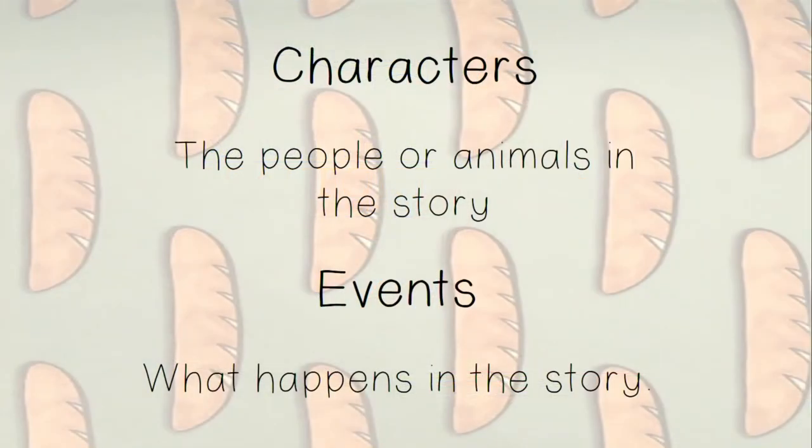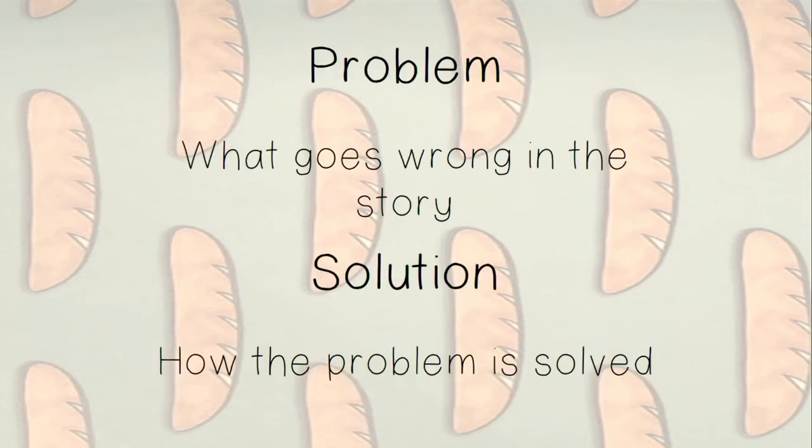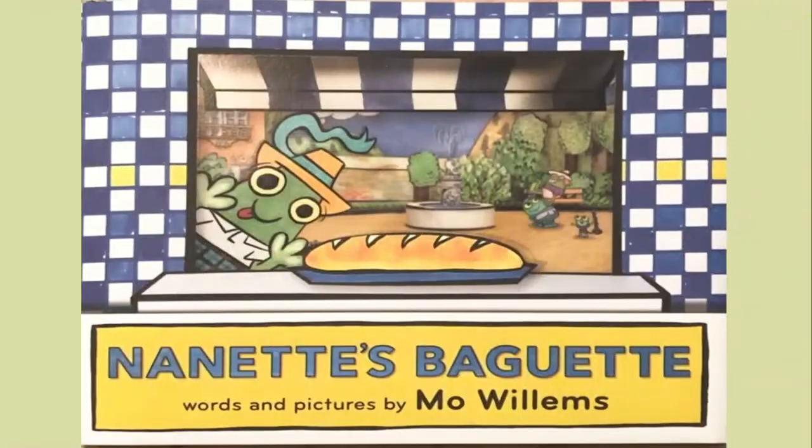Characters are the people or animals in the story. Events are what happens in the story. The problem is what goes wrong in the story, and the solution is how the problem is solved. So while we're reading a book for the second time, make sure to pay close attention to these parts so we can retell the story at the end. Also, Mo Willems likes to sneak a hidden picture of the pigeon into all of his illustrations. So look closely and see if you can find the pigeon hidden somewhere in the pictures of the book.